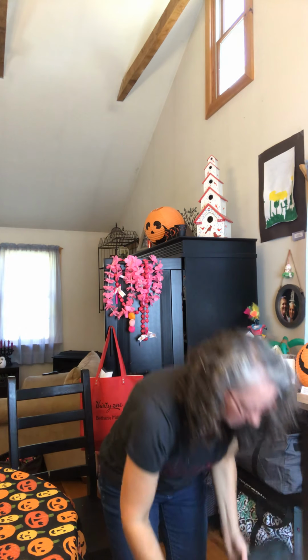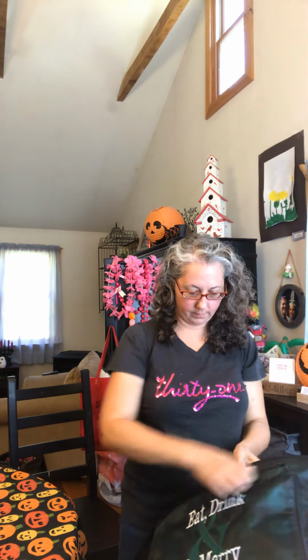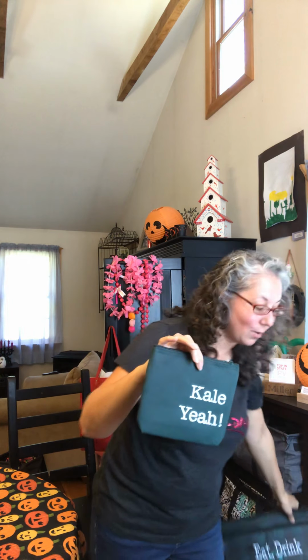And of course, there's one that's missing. Where did it go? So, there it is. It's hiding in the front. So our smallest thermals that we have available is actually our new Snack and Go pouches.